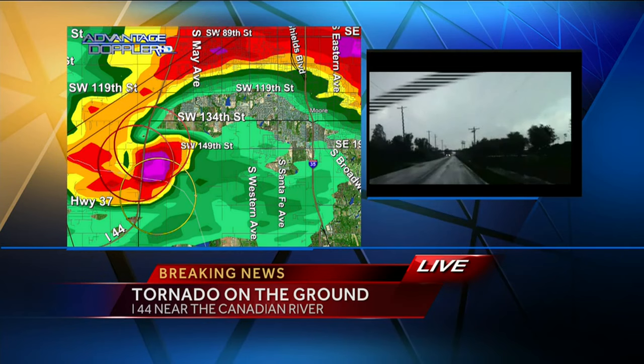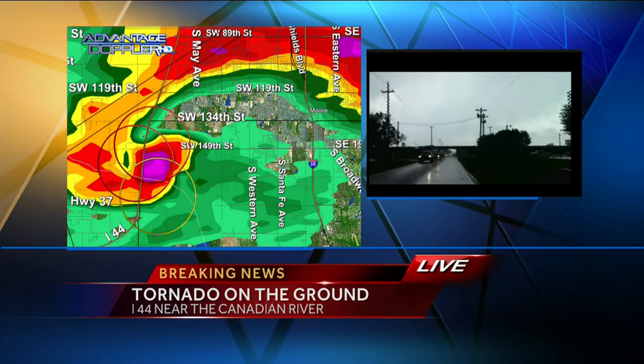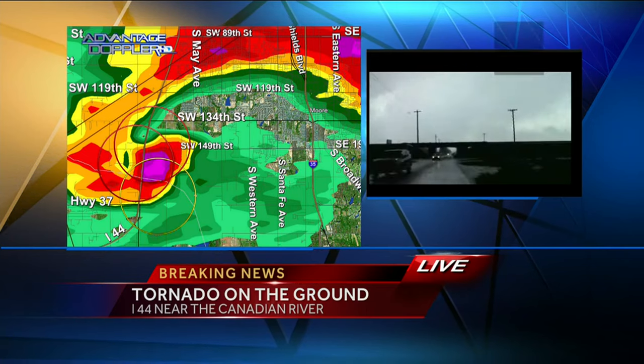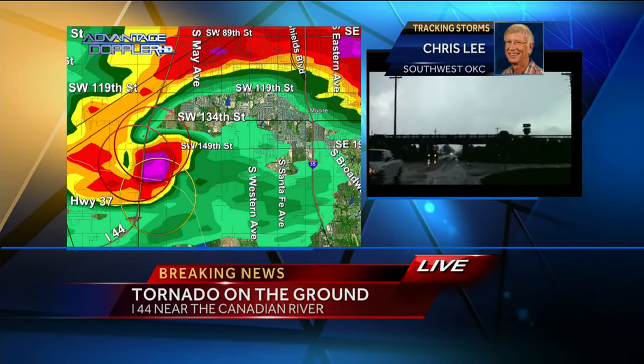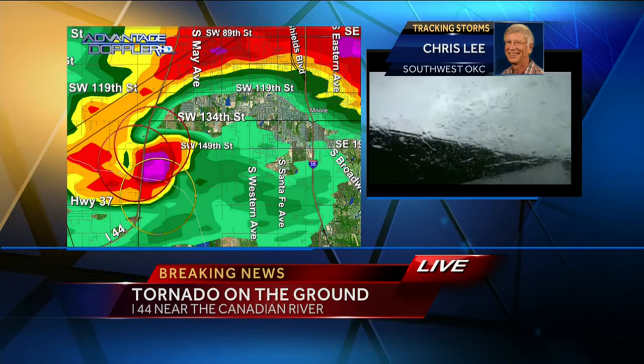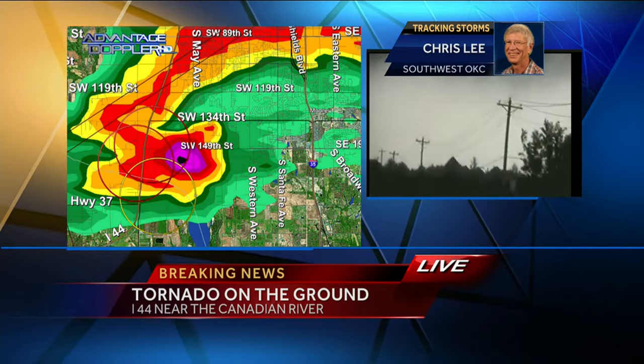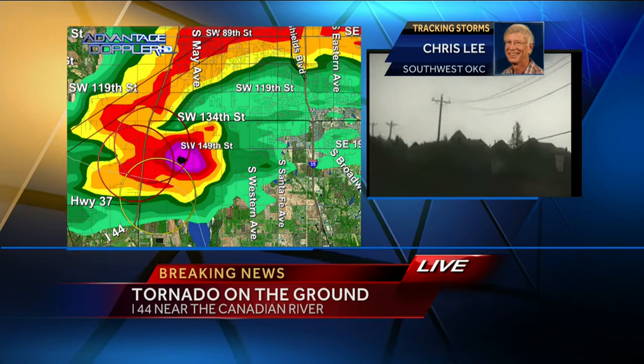Chris Lee. Yeah, Damon, we just went through 134th and Penn. There's no power. I'm looking at neighborhoods. Obviously, it's still light, so I wouldn't necessarily see lights, but I don't see a whole lot of electricity. I'm thinking maybe these areas are out. You can see some power plants across I-44 there.